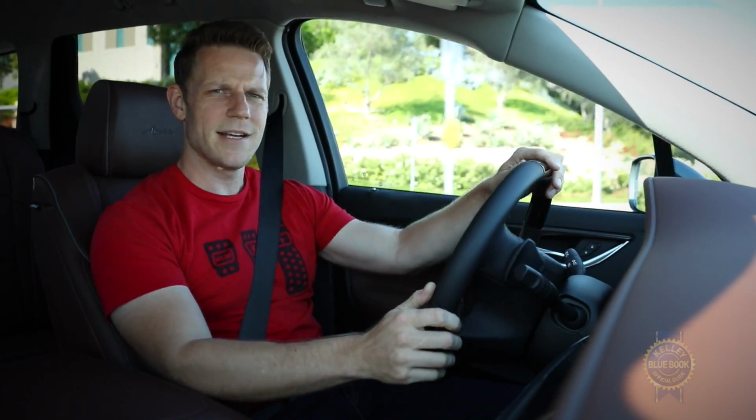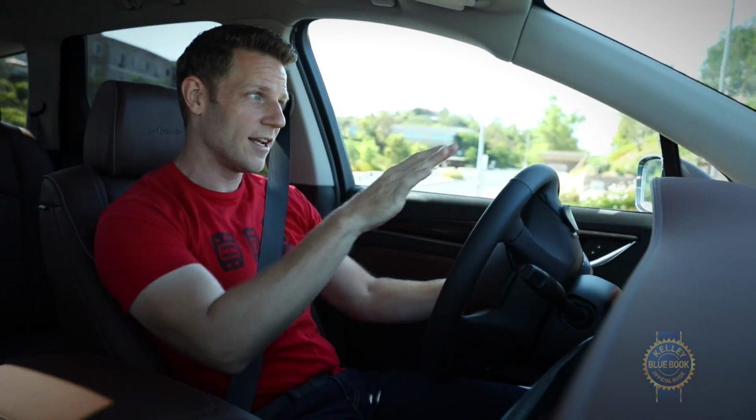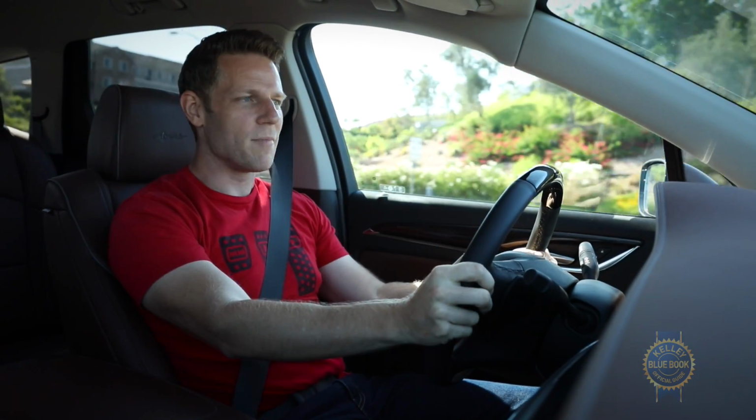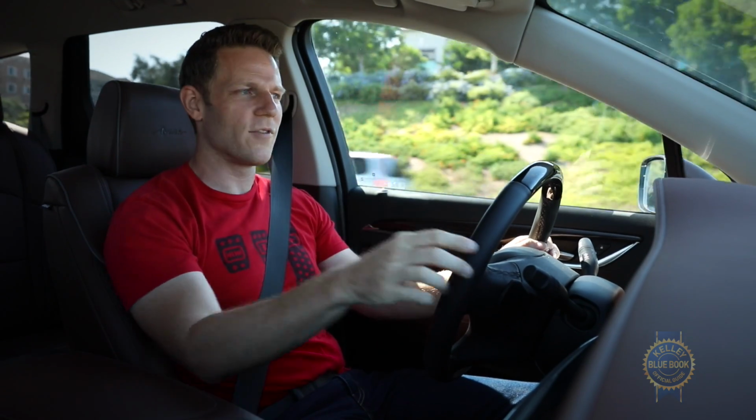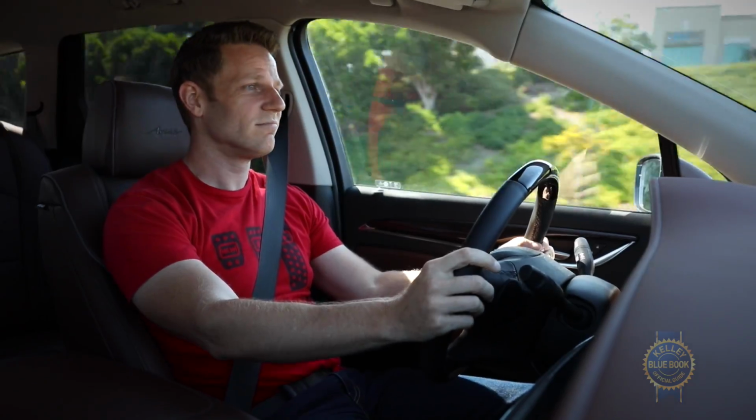Does everybody know what torque steer is? It's that thing where in high horsepower front wheel drive cars, when you floor it, the steering wheel wants to go right or left. What's amazing is that the Enclave in front wheel drive version doesn't do that. Consider that license to floor it everywhere you go.